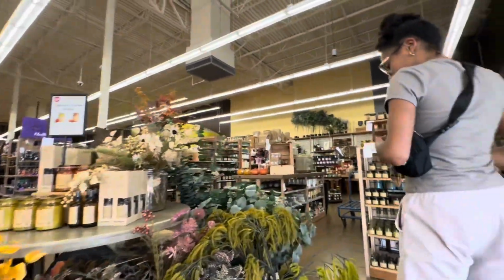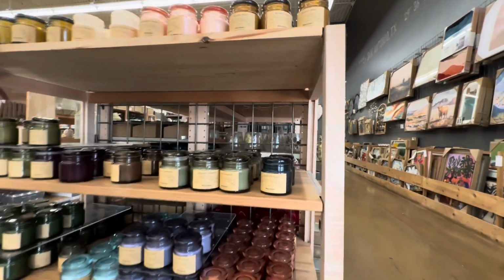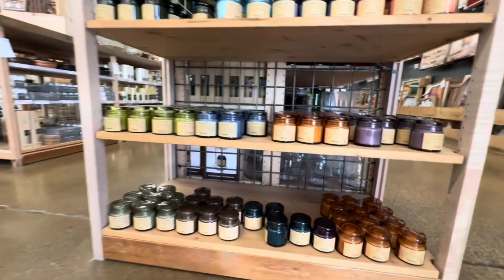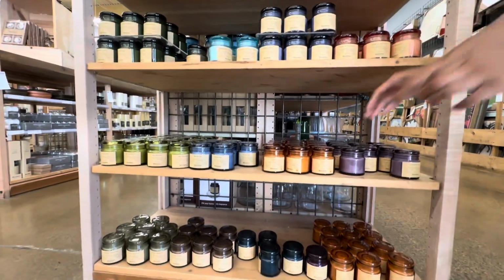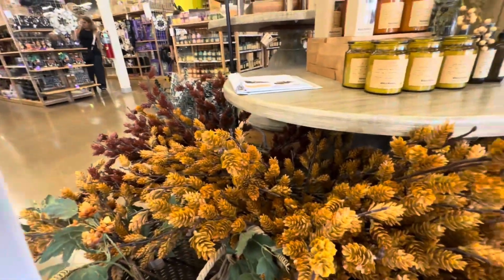So World Market was my first stop, and guys, this was my very first time at World Market and I loved it. The ambiance in there is like a magical, whimsical, eclectic type of feel. It's like farmers market slash flea market. I don't know, it's different than so many other places selling so much of the same things. And some items were a little expensive.